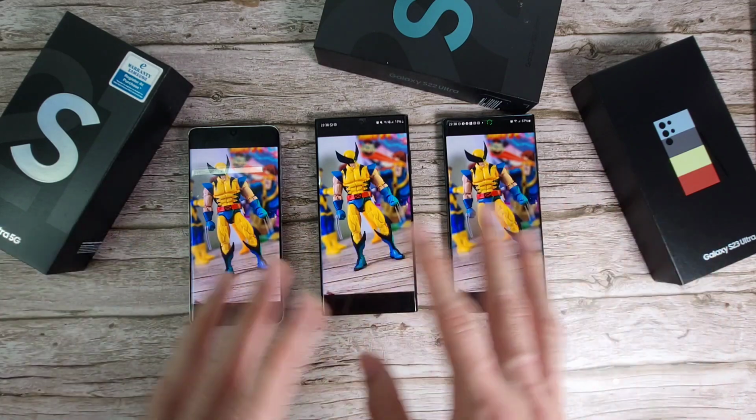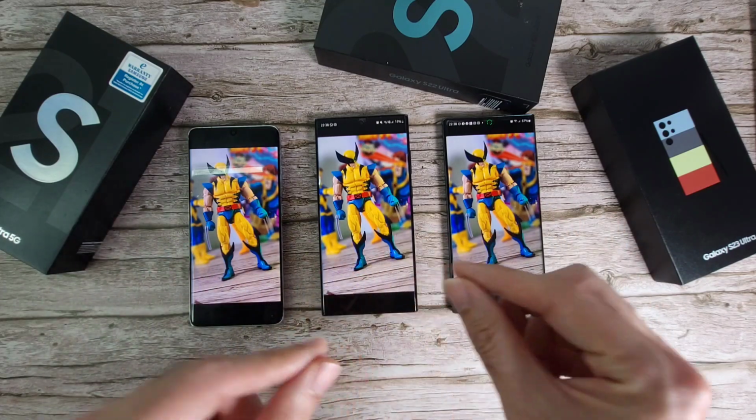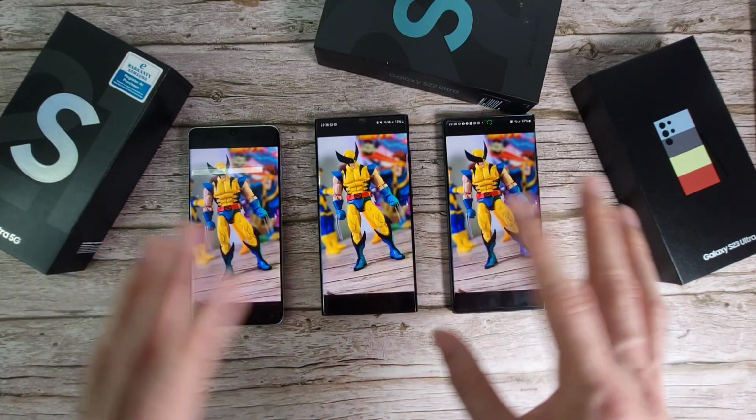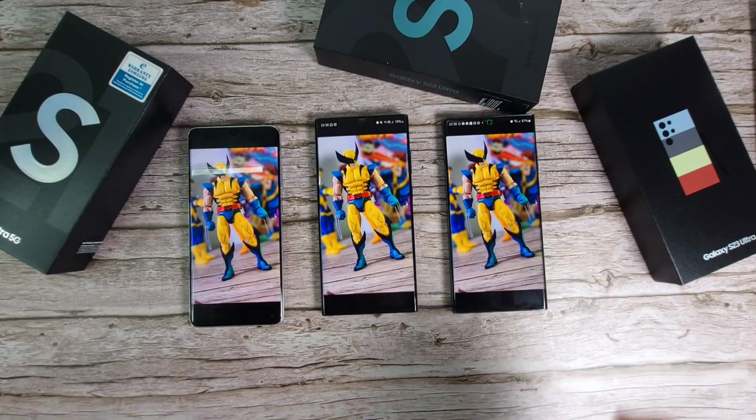And if you talk about the speakers here, all three of them sound about the same. Definitely the S23 does feel a little bit louder and of course still remains very crispy and clear. But all in all, if you're going to watch it for your social media consumption, all three of them perform really, really well in terms of the viewing experience.